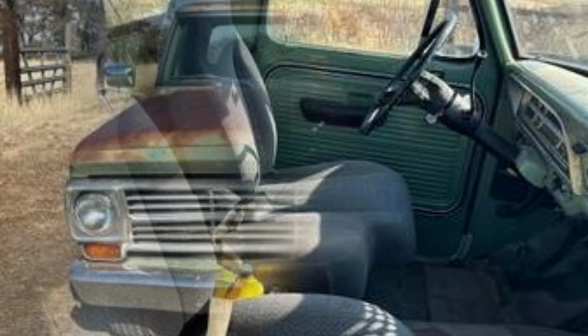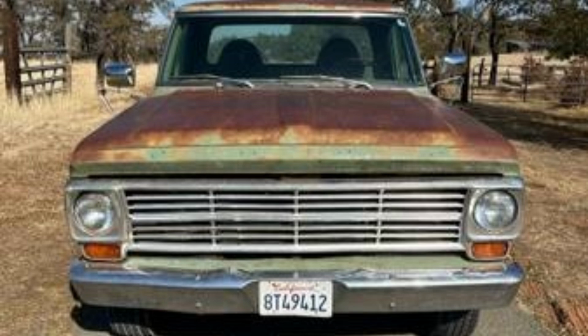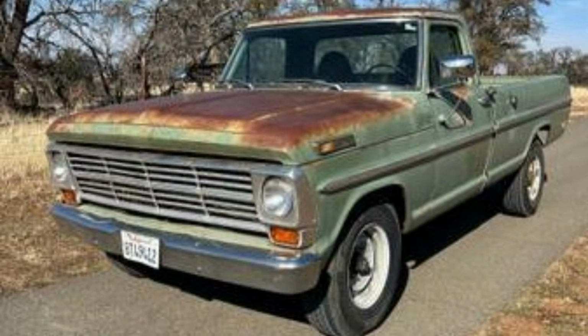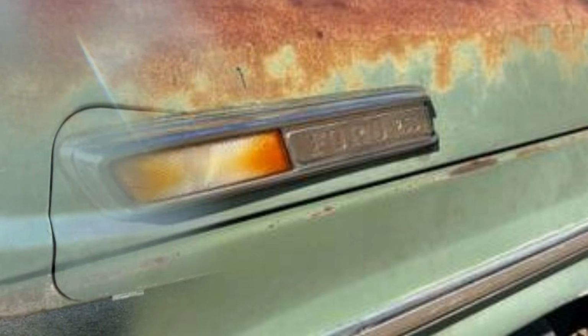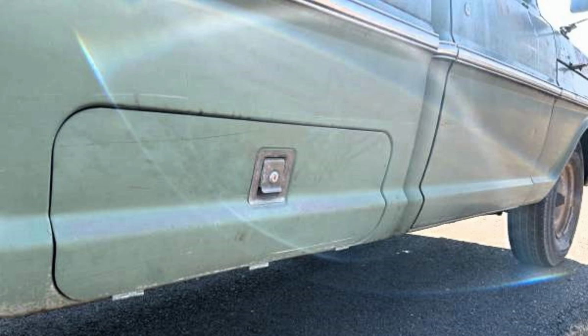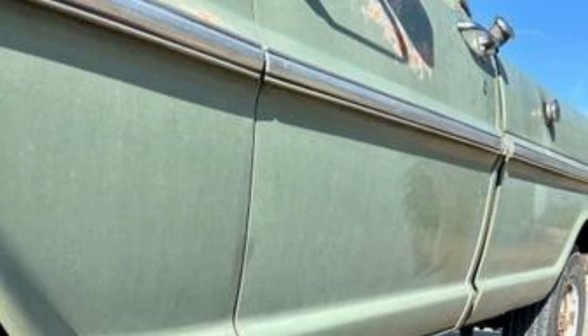The truck retains its original patina with minimal rust, and recent maintenance includes a new intake manifold to stop oil leaks. With just over 81,000 miles and a clean cab and bed, this F-250 offers durability for vintage truck lovers, alongside the convenience of a heater and nearly new tires. This classic truck is well suited for further restoration or everyday use.